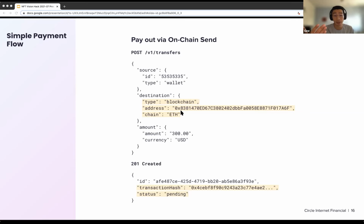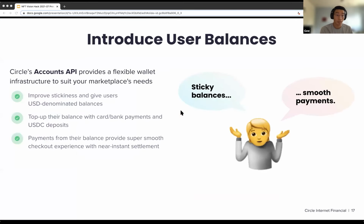So for example, you can either look at our own status to determine when there's finality, or if you want, you can look at the transaction hash yourself and decide that. So the next level sort of is, we've talked about payment methods. We've talked about creating payments. We've talked about creating payouts, both on-chain and fiat.